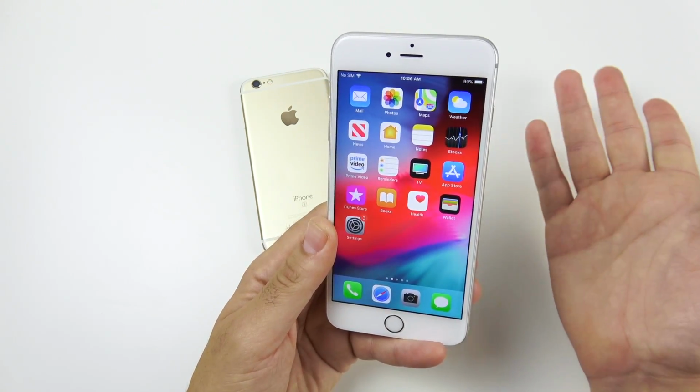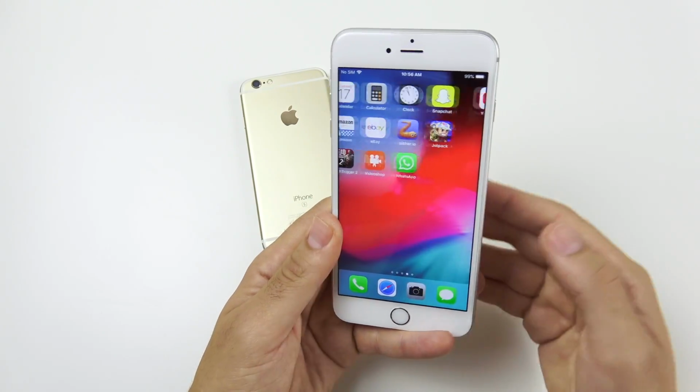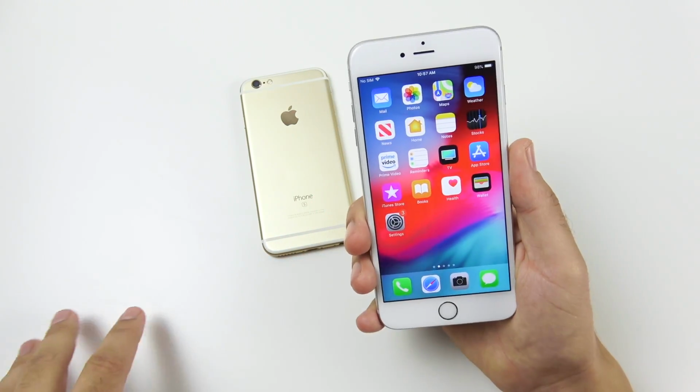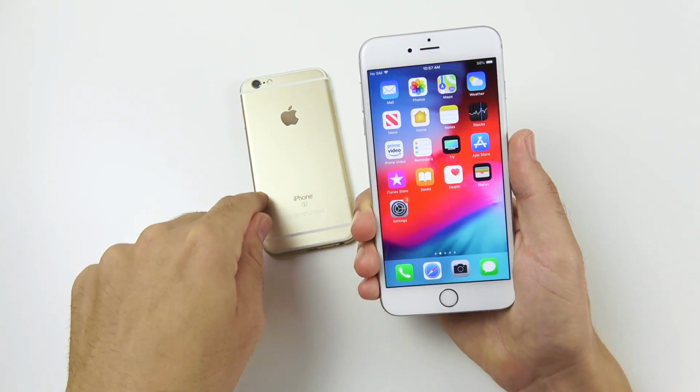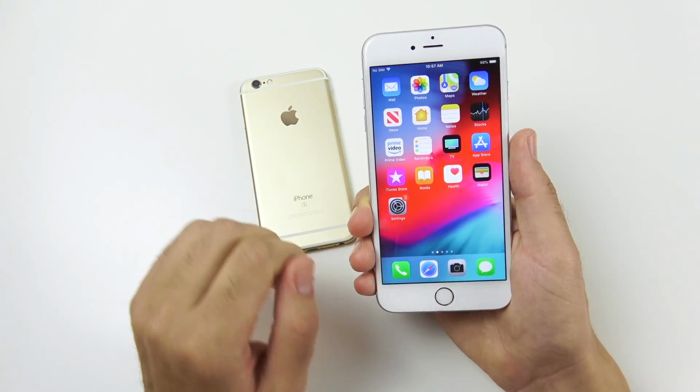What was it? iOS 9, iOS 10 on this device. I think it was iOS 9. This phone used to be a champ in battery life, but now the newer Plus devices got much better in this respect. While it's still a pretty decent battery life, it's much better than the 6S. I'm still having a little bit of trouble getting through a day on this phone in the current day.